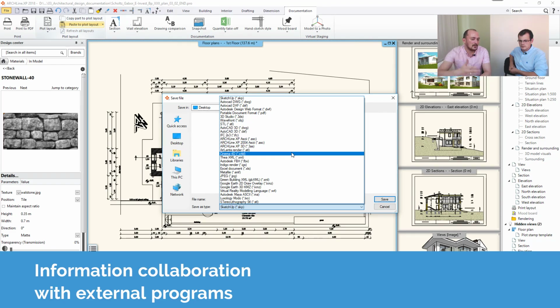So as you can see, ARCHLine is determined to be an open software in terms of communication. When you would like to import something, you will find a lot of functions, a lot of formats, and when you would like to communicate with other professionals, you will also find a tremendous amount of file formats. Tell us a couple of tips on what to pay attention to when you are doing an export.